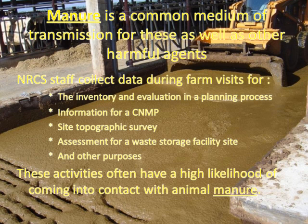The work that NRCS staff do during a farm visit takes them to many parts of the farm facility. This may be required for a number of reasons: inventory and evaluation in the planning process, developing a CNMP, a site survey, waste storage facility site assessment, as well as other purposes. When moving throughout the farm, there's a high probability of being in the vicinity of animal manure. Contact with manure in itself is not a big problem. The problem comes when the staff person leaves the farm, where they go next, and what goes with them inadvertently to the next farm or their own home place.